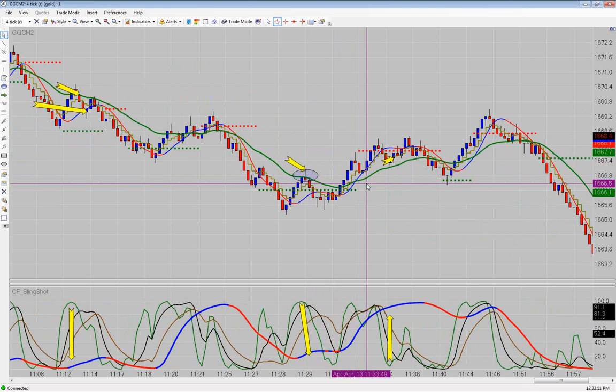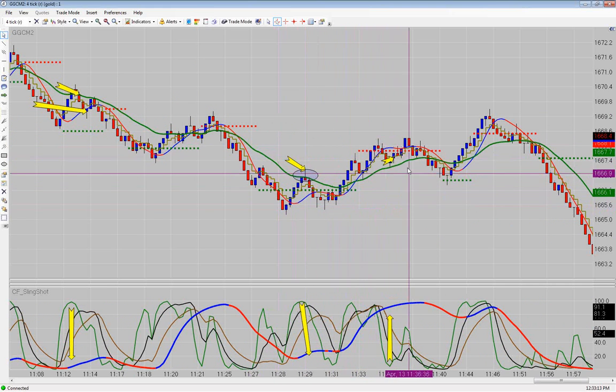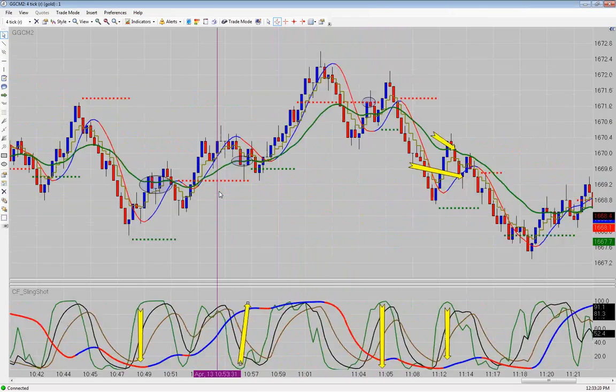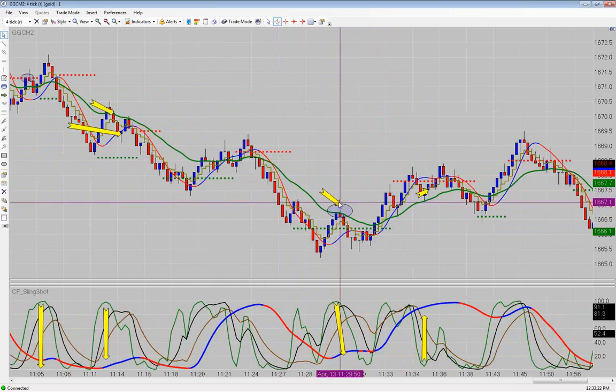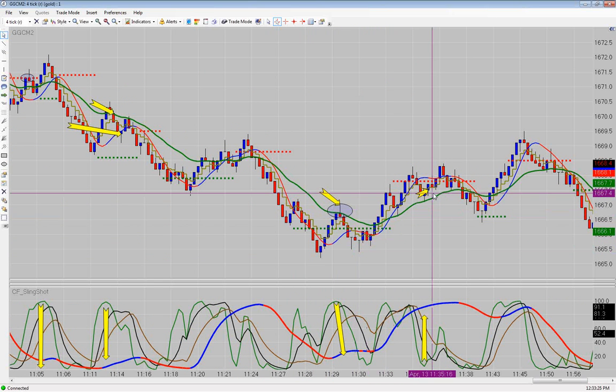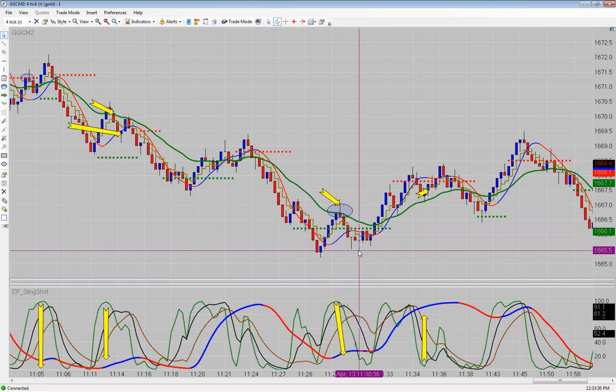Over here, this was right at the end of the morning session, and I don't recall. I think I took this short here, and I got another 10 ticks on it, I think. I'll have to go look. We had the bearish divergence and a down close, and it dropped down.